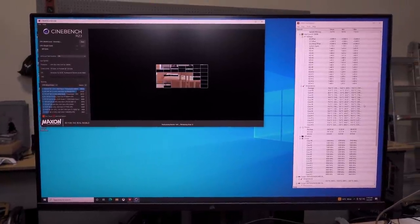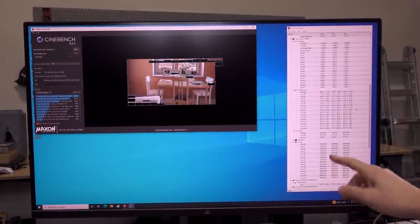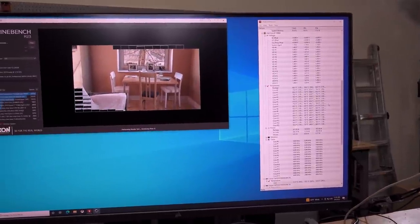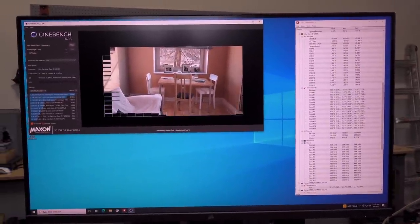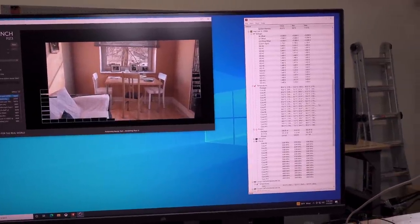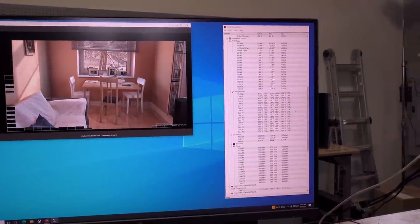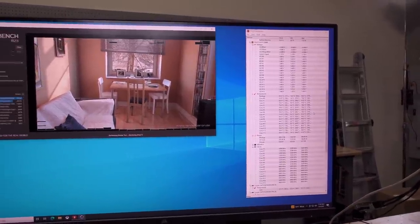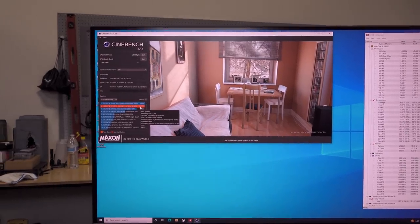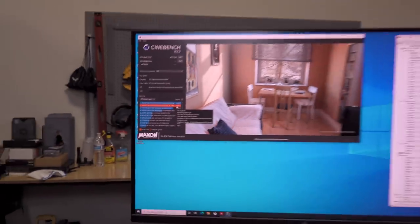Come on, go, go. We got plenty of temperature headroom, 4 gigs, 5.3, let's go. 30,000, come on. Those temps, look at that, that's amazing. 60s on the E cores, high 70s, low 80s on the P cores. Dude, core one is 67, we need all the cooling to be like on core one. 29,777. I need that 100 megahertz.